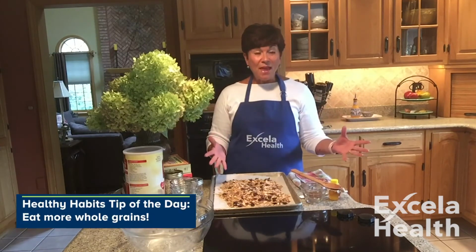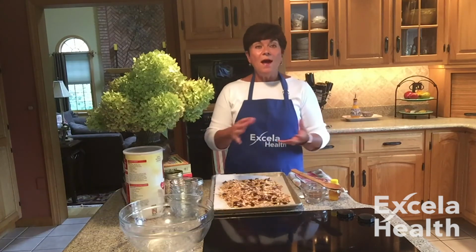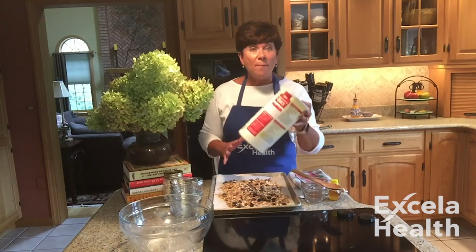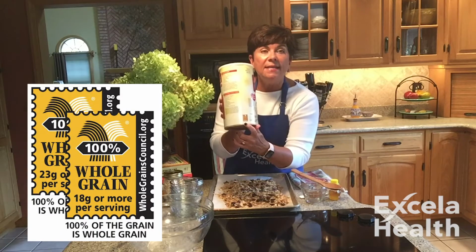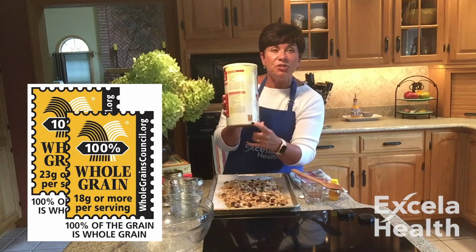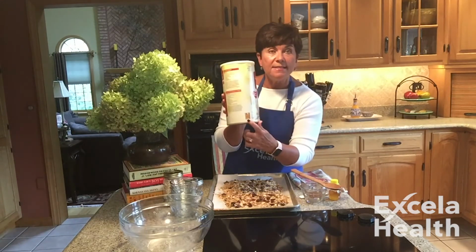So, the healthy habit in today's episode is eat more whole grains. Granola is a great way to get a lot of whole grains in your diet. When you are in the grocery store shopping for your whole grains, you want to make sure that your product has this symbol on it. It is a yellow postage stamp, and this is an indication that this product has 100% whole grain. So you want to look for this whole grain stamp.